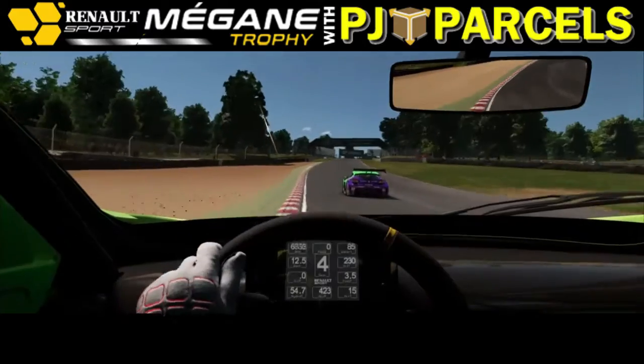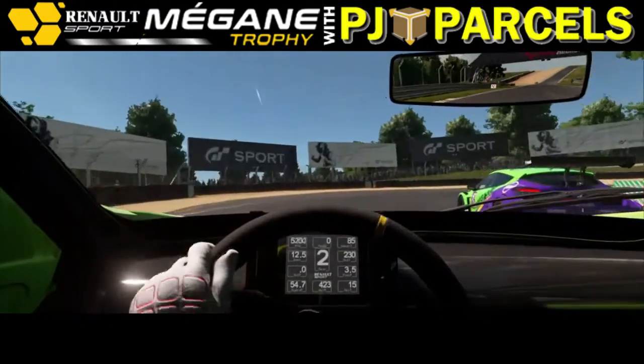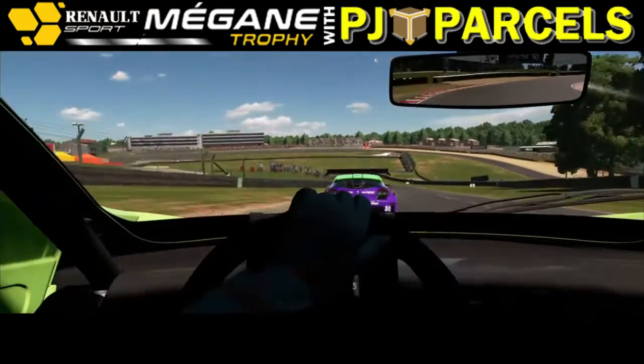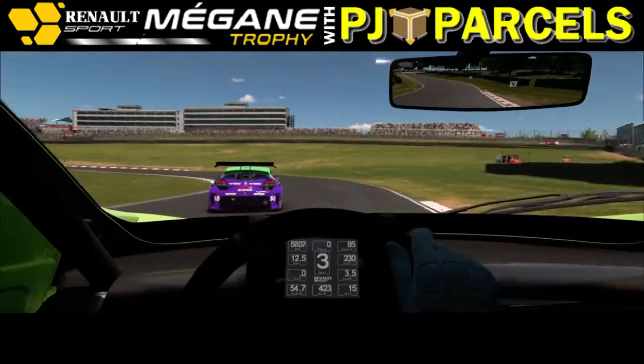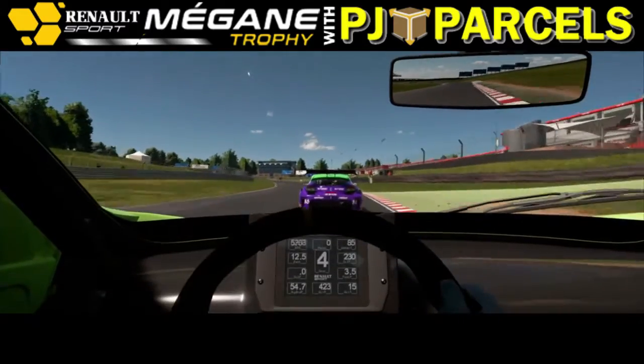This is a much bigger drop in real life. If you've ever actually managed to get into Brands Hatch, that's a huge drop. The onboard car camera does no justice to just how big a drop that is. Brian continues round Graham Hill bend, trying to close that gap up on Mark.